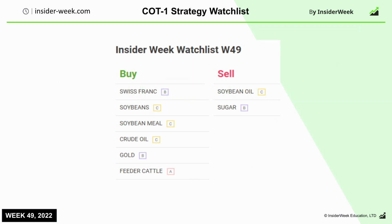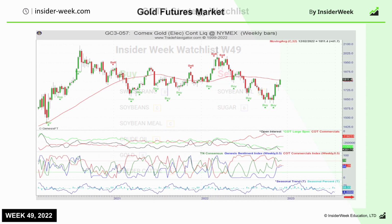Now let's have a look at our COT1 strategy for last week. Here are the markets we identified for possible trades and the direction we expected each market to move. As you can see, we have more markets we believe will rally than decline. Let's have a look at the trades for the COT1 strategy. The first market is gold.